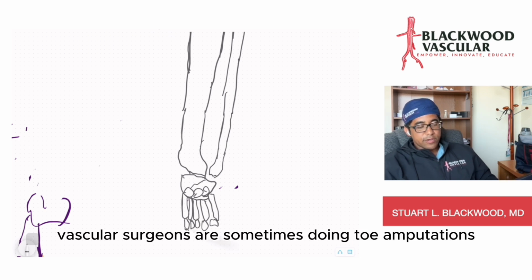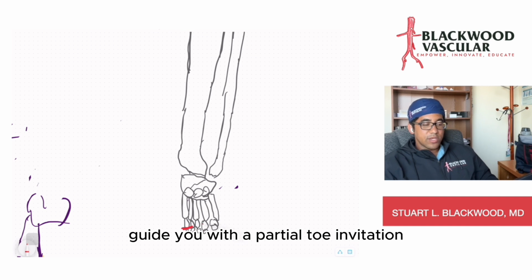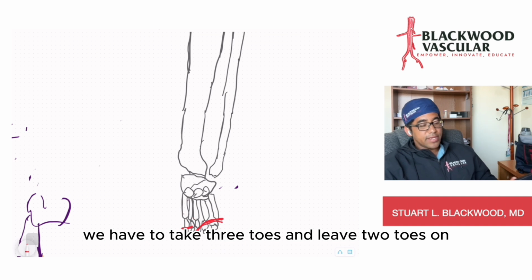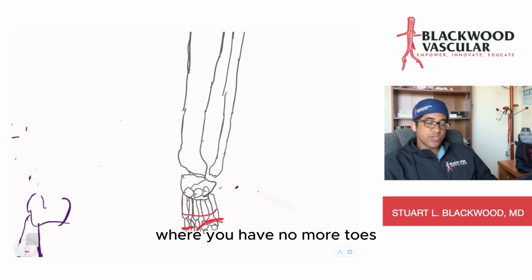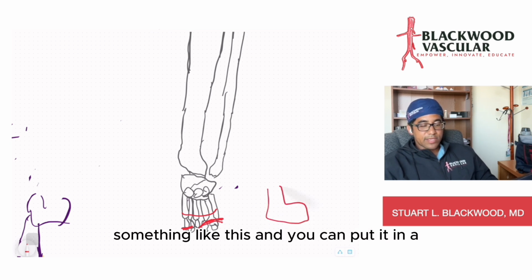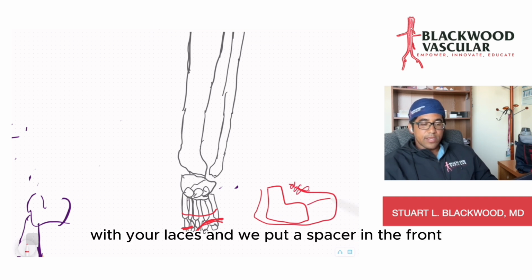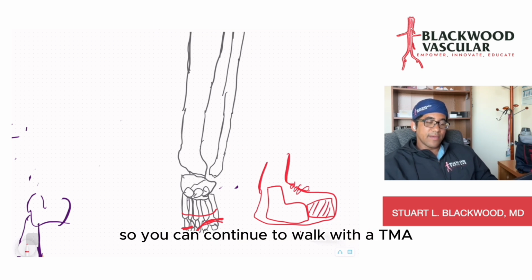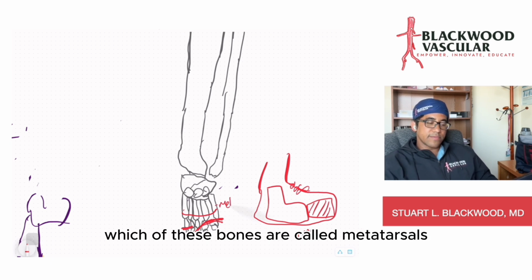So vascular surgeons are sometimes doing toe amputations, partial toe amputations, and we will help guide you with a partial toe amputation. Sometimes they have gangrene that's across 2 toes, and we have to take 3 toes and leave 2 toes on. Sometimes we end up doing a transmetatarsal amputation, cutting across all of these, a TMA, where you have no more toes, but you actually have a foot that's shaped something like this, and you can put it in a shoe with your laces, and we put a spacer in the front. We can get you fitted with an orthotic so you can continue to walk with a TMA, transmetatarsal, right across this bone, these bones are called metatarsals.